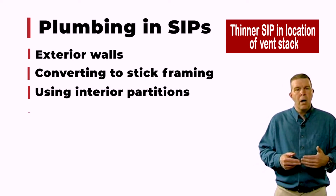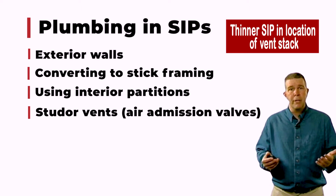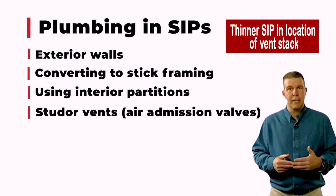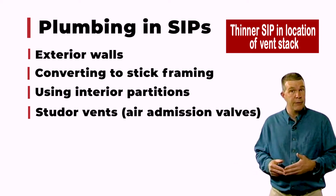Studor vents, or air admission valves, are one of my favorite things that was ever invented for plumbers, because it means that we don't need to put a vent immediately right where that kitchen sink is. It means we can put a Studor vent and tie into a main vent further down the line, perhaps where we're in an interior partition.